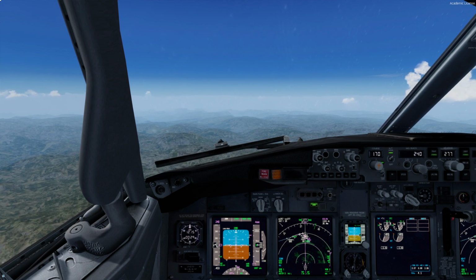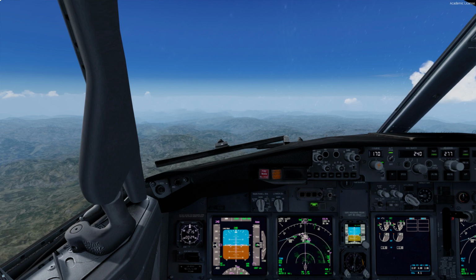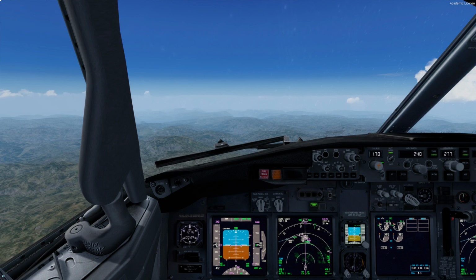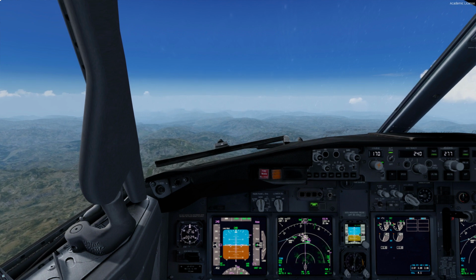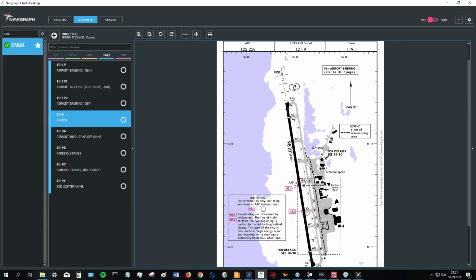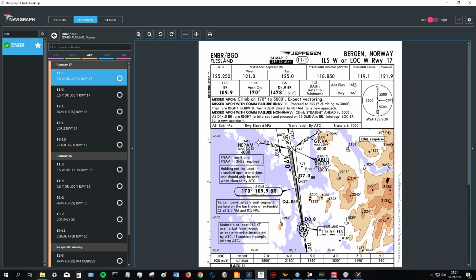So once more, we are going to head now down to Gilva at 4000 and then 3000 at Bablu, whatever it's called. And then we will hit the ILS 17. This is the one here, and then Bergen City is over here, and the airport is 160 actually.